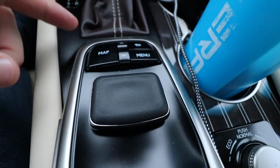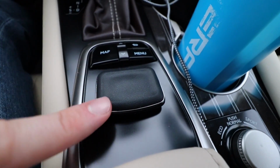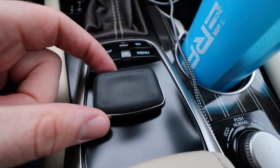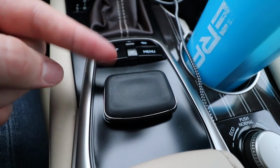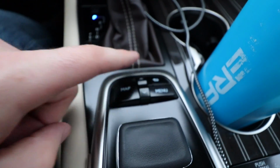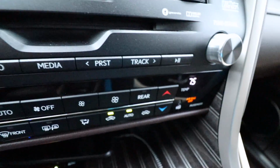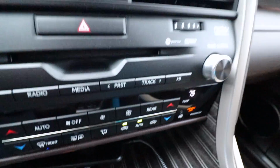Here's our little pad for our system. For our radio, you have an enter button on the sides. You can move this pad around, and it does give you some feedback, so it's not just freely moving. Quick to the map, quick to the menu, back arrow, and then you still have some real buttons up here as well, and even a CD player.